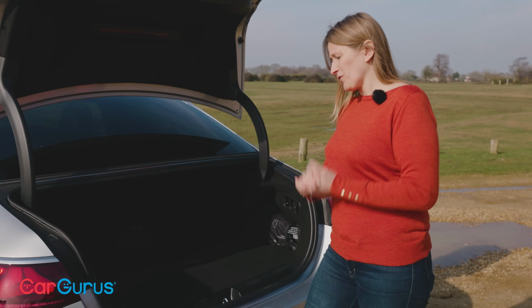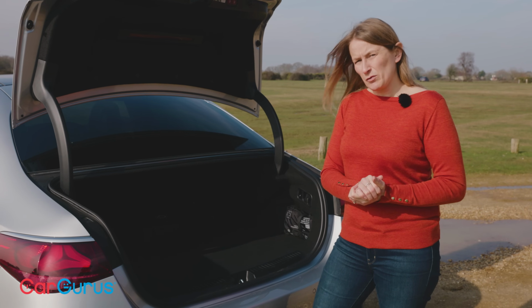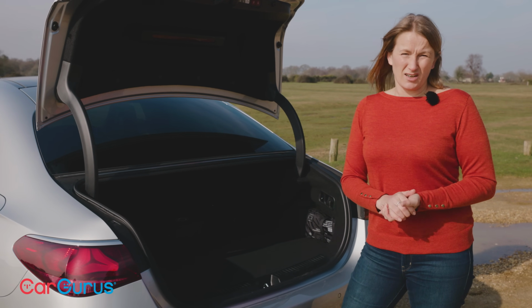And it has to be said, the 5 Series plug-in hybrid, the 530e, the nemesis to this car, well, it does have a bigger boot. Even so, I think this is probably going to be more than practical enough for most people looking at the E-Class.